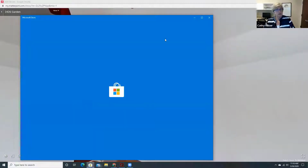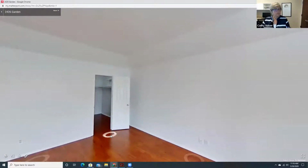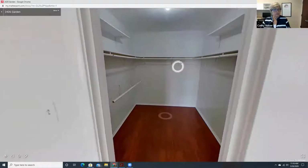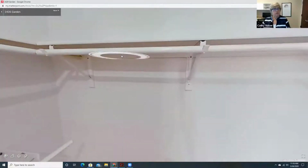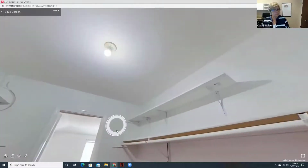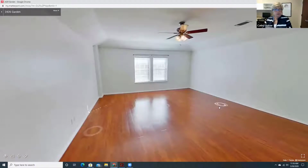So now, let's go in this closet. So this is the master closet. And it is a nice, nice big closet. You can see lots of room. They even added some shelves up on top for additional storage and placement of things, maybe your winter clothes. And then we can go back down into the master bedroom.